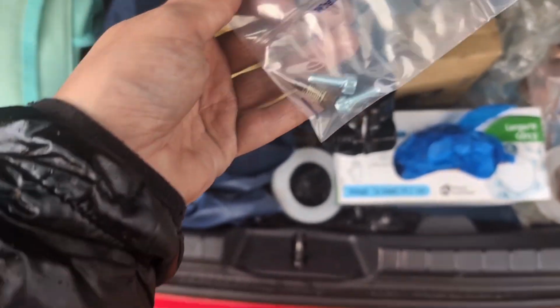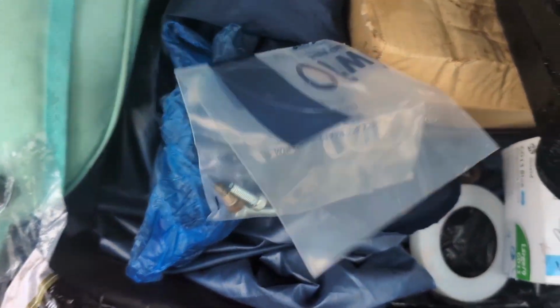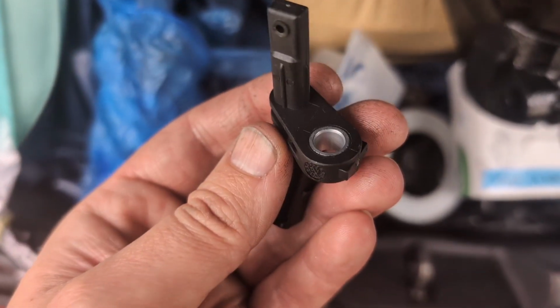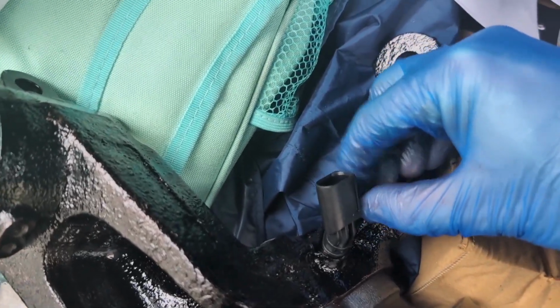These are for my ABS sensors. Here. So I'm going to grease them up a bit and shove these in. Right, here we go. Next ABS sensor.